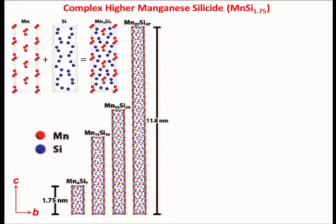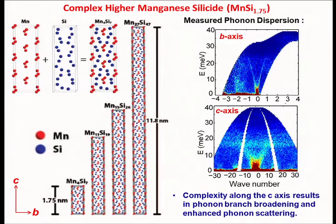It has two sub-lattices. One is manganese, one is silicon. So they have lattice constants along the C-axis, and these two lattice constants are not perfectly proportional to each other. So when you put them together into this higher manganese silicide, HMS, lattice, the unit cell along the C-axis could be as long as tens of nanometers. A nanometer is small in our eyes, but on that scale, it's big compared to the lattice constant along the B-axis.